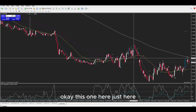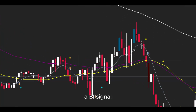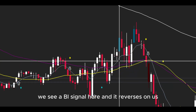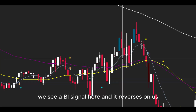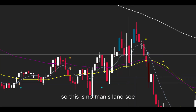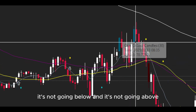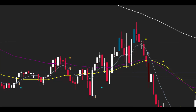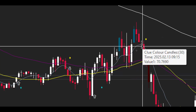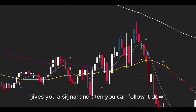Okay, this one here, just here, it shows us a buy signal, right? Well, let's look at the first buy signal. We see a buy signal here, and it reverses on us. It doesn't give us the buy, then it goes up a bit. So this is no man's land. This area is no man's land because it's not doing anything. It's not going below and it's not going above. Then you've got another buy signal. It doesn't go high, and then it reverses on you. And then it reverses very heavily. It gives you a signal, and then you can follow it down.